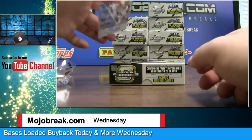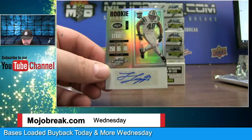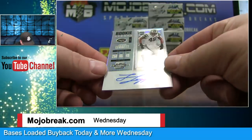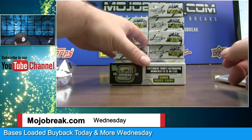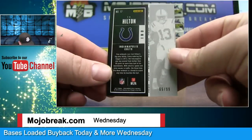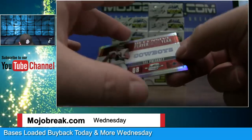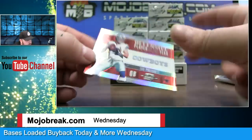All right. Next auto, Jordan Leggett for the Jets. And J.S. Storino. So I get a theme here. You're probably going to get one rookie premier guy, one sticker auto. What the sticker autos could probably be vets too. But Jordan Leggett, base. And T.Y. Hilton, blue parallel, number to 99. And Offensive Player of the Year Contenders, Dak Prescott, number to 49. So you're getting two. Got two parallels in that box.